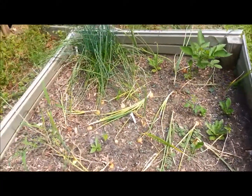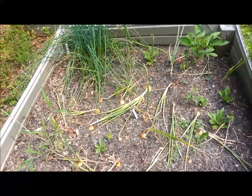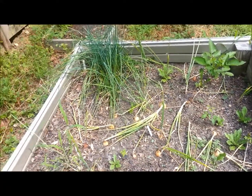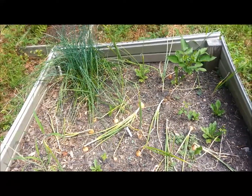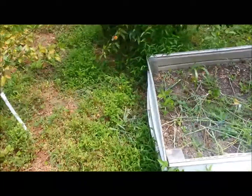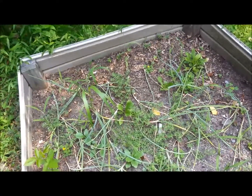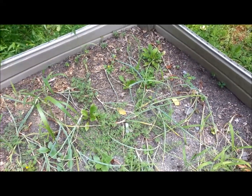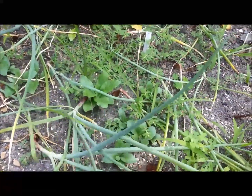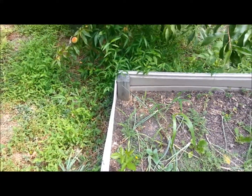So here are the onions. They're not very big at all. I think what I'm gonna do, although they're laying down pretty much, I might water them today and wait a couple more weeks before I take them out. Red onions, lots of weeds, can't even see them. They are really tiny. Same thing here, I'm just gonna water them and wait for a little bit more.